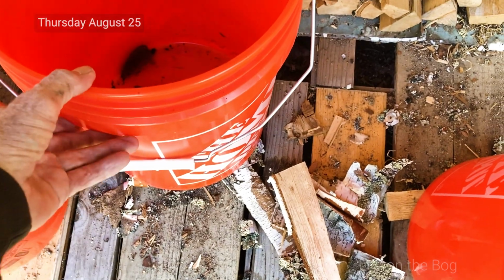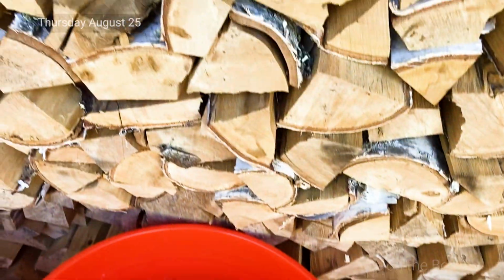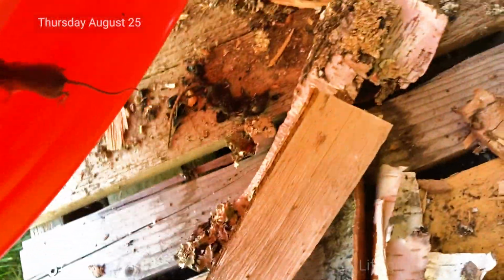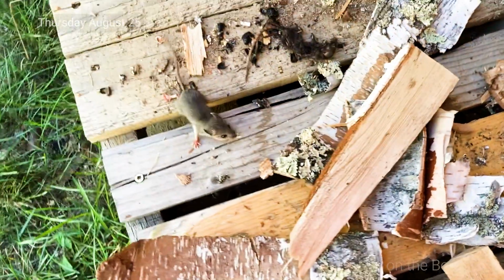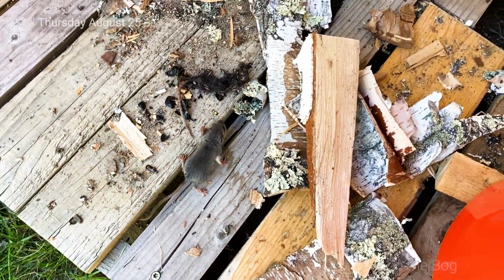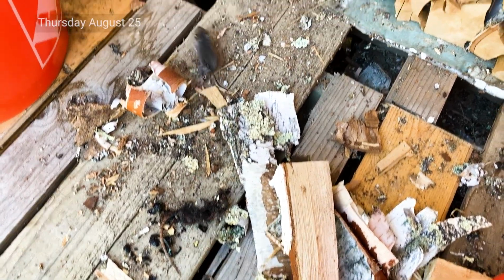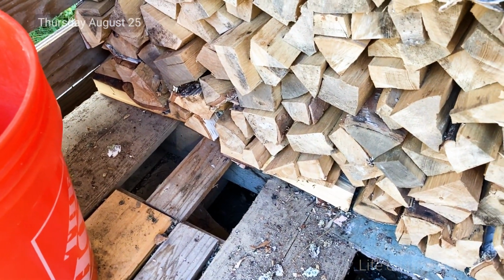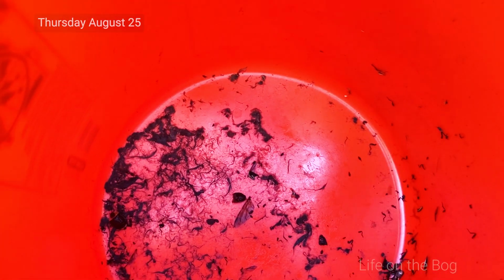It's sitting here, and he must have crawled out of the and fell in. There's no way they can get out. He looks weak. But why? All of this, he's been in there for a few days. Poor kid.